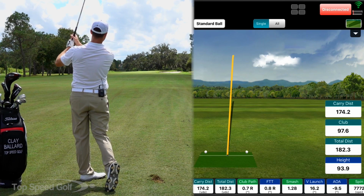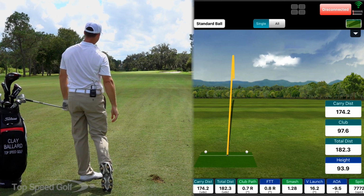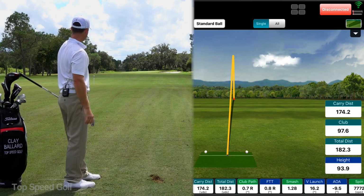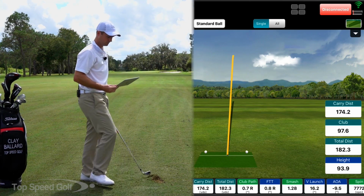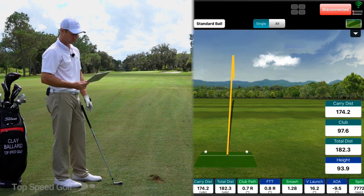There we go, hit that one well. That's about 5 feet right of the flag. Hit that one a little harder than the last two. Let's check out the numbers there. There you go, so 174.2.